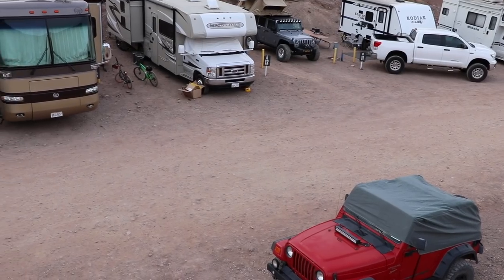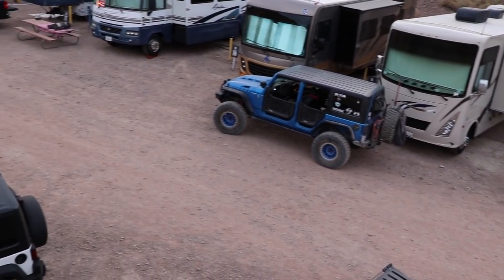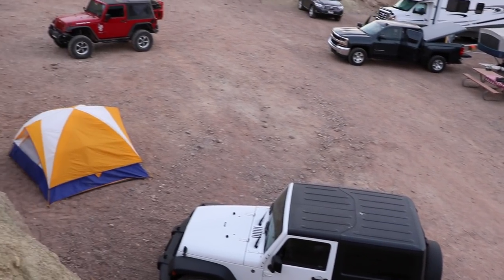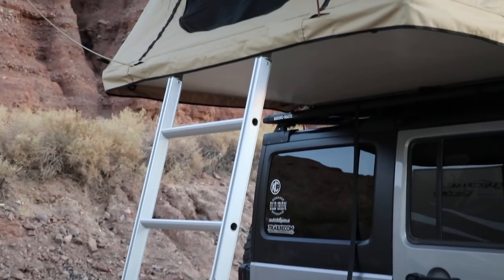Now, staying at an RV park, that's not really my thing, but it just made sense with having such a large group with the family and all the kids here. To be here was probably the right decision, but we are definitely going to take that tent and that Jeep and go find some awesome places to camp.